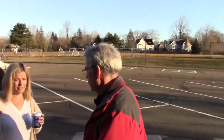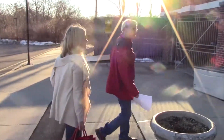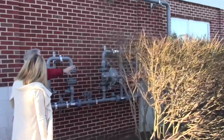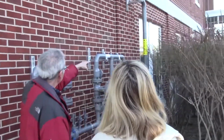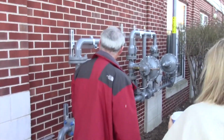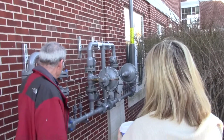We're 100% done with the gas here, right? Except for the meter. The meter should be coming this week. The regulators were put in on Wednesday. Piping was done over the February break, southside piping by Eversource. Our work was done in November. This line was brought up in August, and the meter has to go here. That's all that's left. They put the meter here, and then they put a shutoff here.